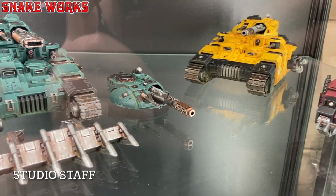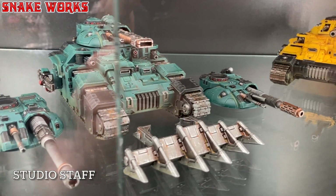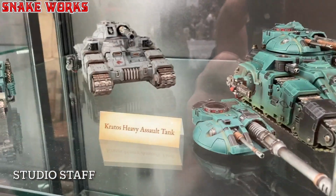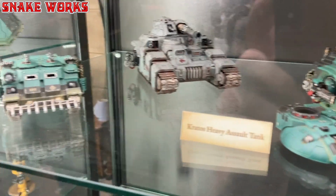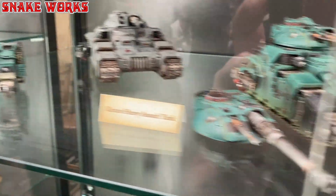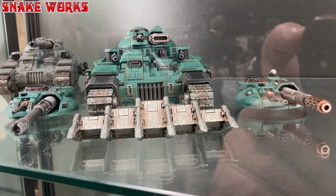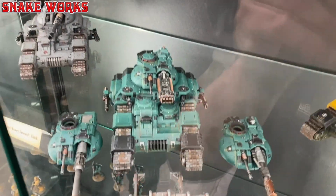The Kratos was up next, and this was the first time people had a chance to see it in the flesh. It was nice to see the dozer blade too, as it hadn't been shown off in the previous promo shots. Do you think we will get some more big plastic tanks later? I hope so.